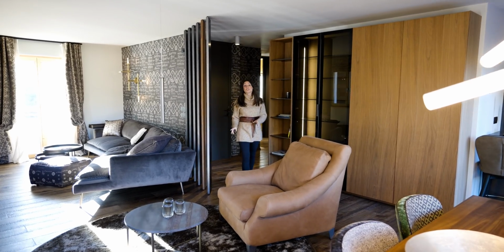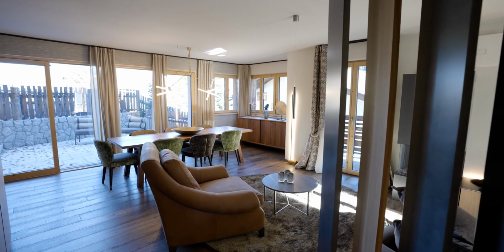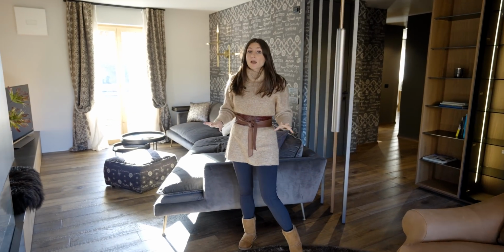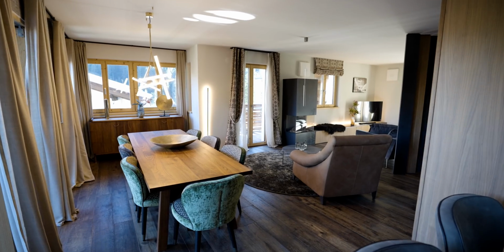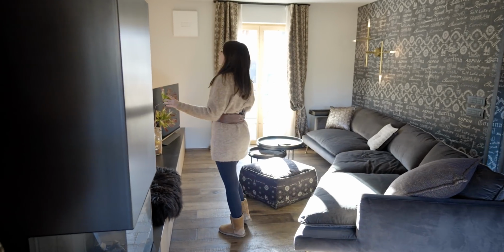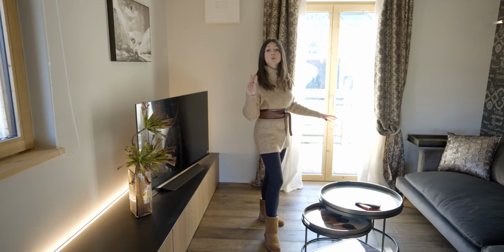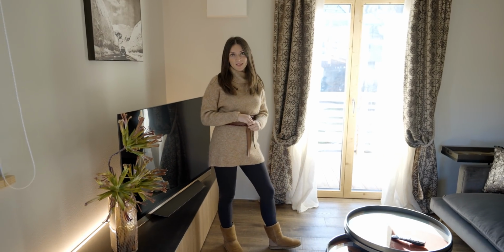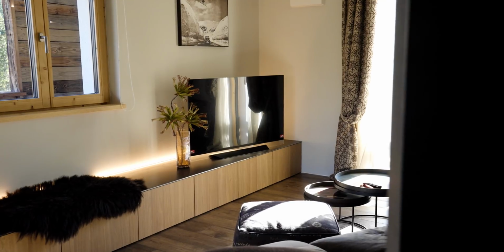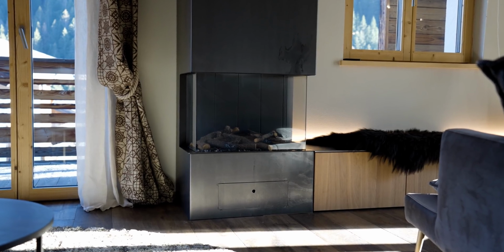This apartment is 131 square meters, and the first thing we see are the extensive windows on both sides of the apartment, which opens up into this spacious living area. Here we have a TV area, which is connected to a balcony. In fact, the property has 2 balconies and a terrace. The TV area in this apartment is retro-illuminated with LED lighting and has its own fireplace.